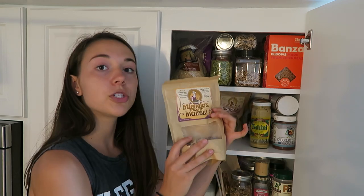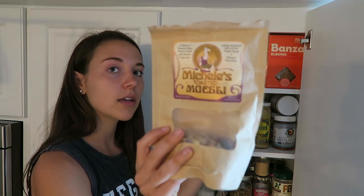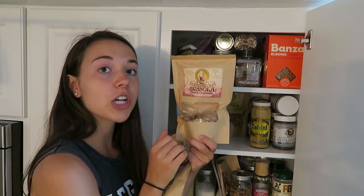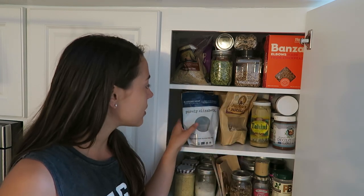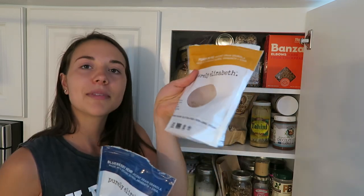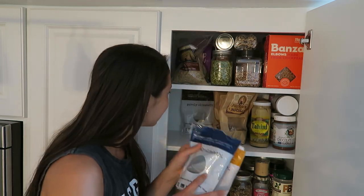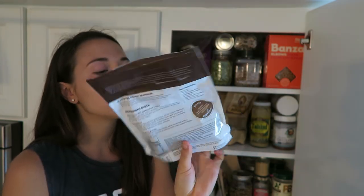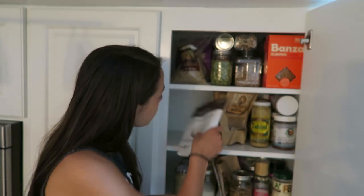This is actually toasted muesli. It's by Michelle's Granola. I really love their stuff. I also have their cherry chocolate granola, and then this one back here is their ginger hemp granola. Then another brand that I really like is Purely Elizabeth. I have their blueberry hemp granola, their pumpkin fig granola, and then this is a chocolate sea salt granola that also has vegan probiotics added to it, which is kind of cool if you're into that.